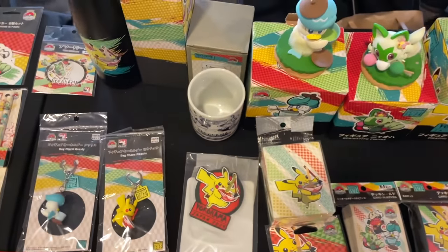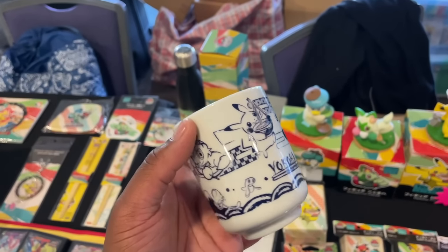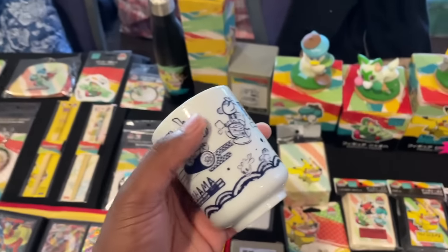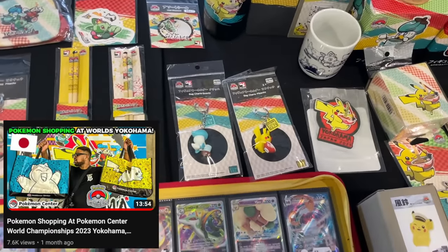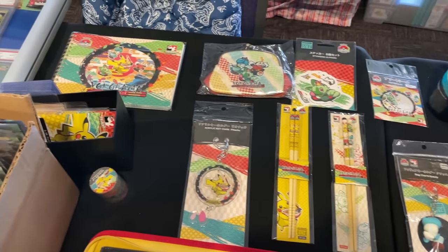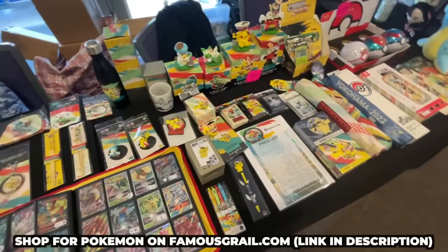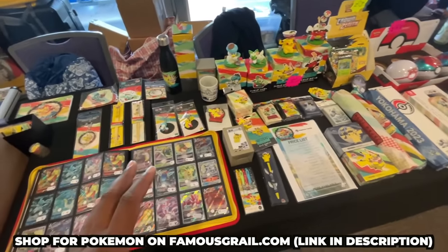But we also have this little teacup, which is pretty cool. Look at that, really, really nice. I haven't even given you this guy's detailed look in my Yokohama vlogs. But yo, keychain selling out. We've got a water bottle and all of this Yokohama merch, guys, is available on famousgrail.com. So if you want any of this Yokohama merch, make sure to check out my website.